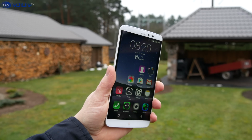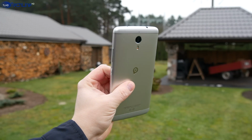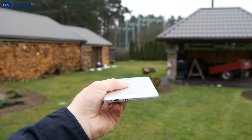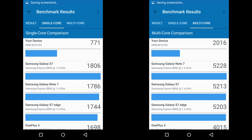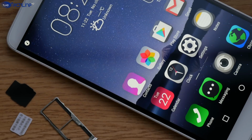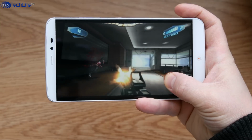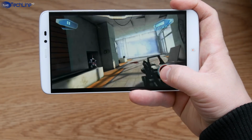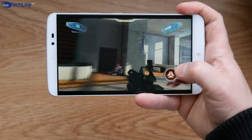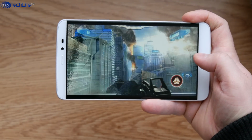When it comes to the specs, the King 7 is a little outdated, but it is still plenty powerful for such a low price. The phone ships with a Helio X10 chip, 3 GB of RAM and 32 GB of storage, which can be further expanded via the microSD card slot. The 3D gaming performance is pretty good, although you may see some skipped frames on the highest graphics in some games, but switching graphics to medium solves this issue.